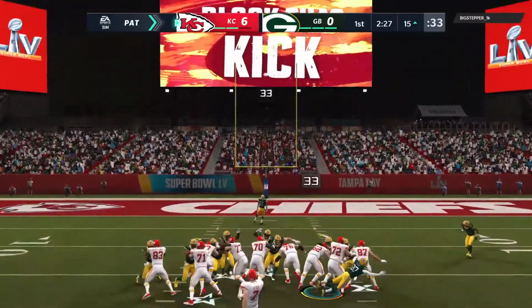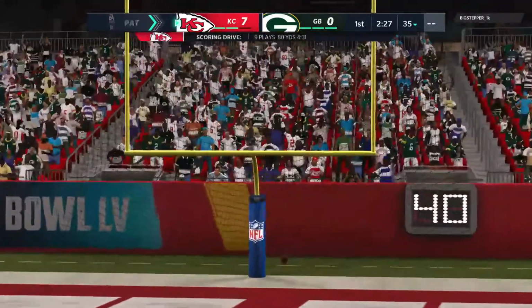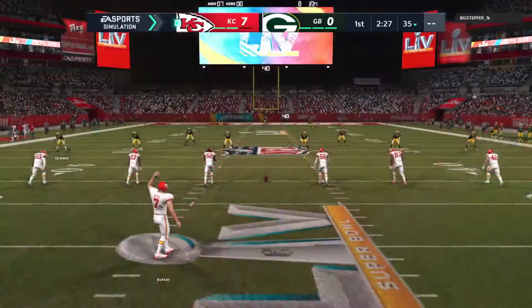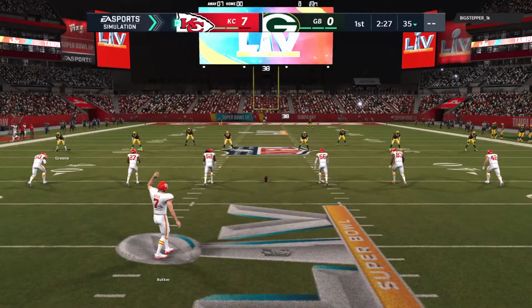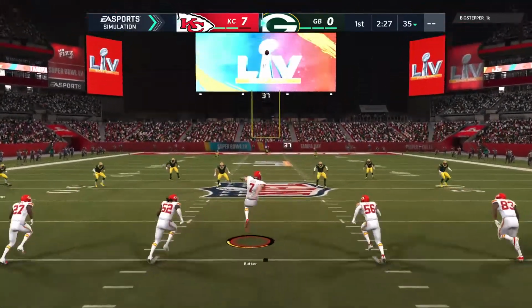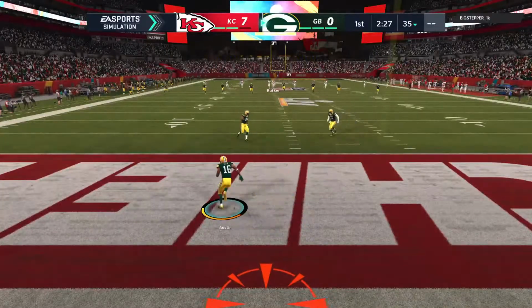A long opening drive, but a very successful opening drive. We call that methodical, I guess, when it takes that many plays. Methodical and almost like a boxing match where you're hitting them with body blows. They can withstand them here. Look, they gave up the touchdown, but you don't feel like a knockout is there.